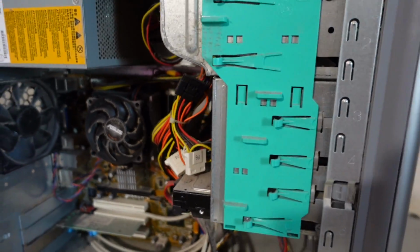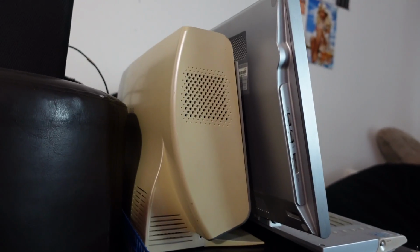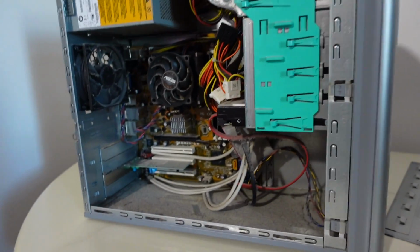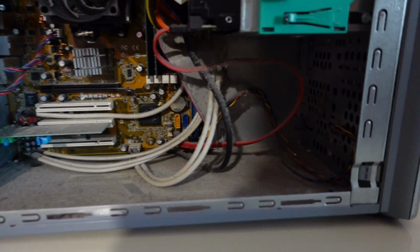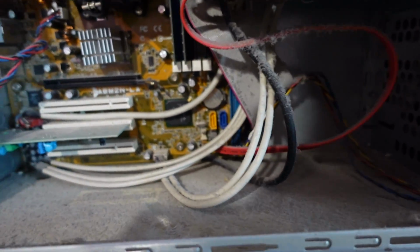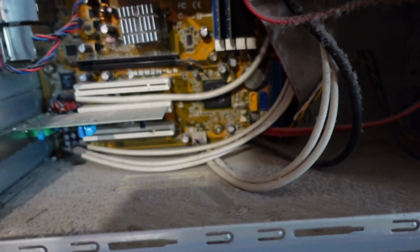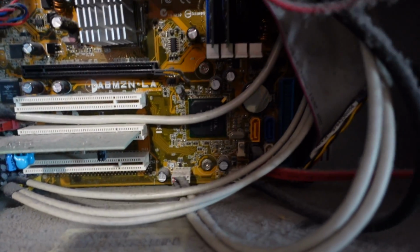Compared to my Sony Vaio, which is chilling right over here, this is an all-in-one machine, so it's got the screen and the keyboard built in. Look at how tiny it is to work on that. It's very intimidating. This is significantly less intimidating. I can see the CMOS battery right down there, which I'm wondering if that's going to be dead. We also just have our nice little array of cables, and then here's the board. All of the capacitors look fine. I don't see anything bulging.